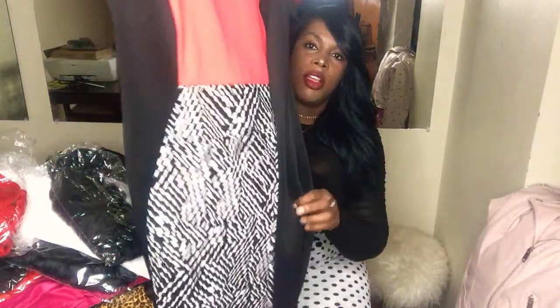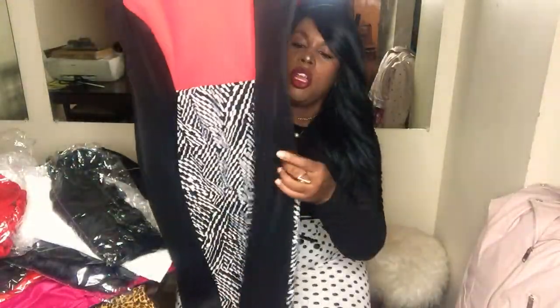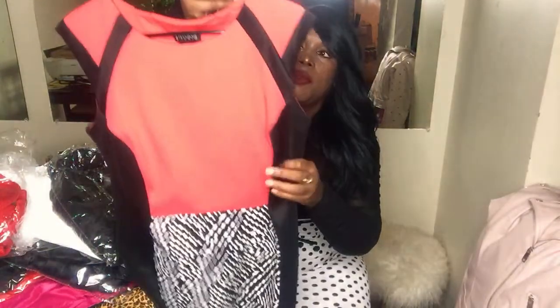Because I did take this out of my closet. I'm going to have to do away with some. I love this dress, but you guys, I'm just ending up with too many clothes. I have clothes in my closet, my daughter's closet, my fiance's closet. This is something I have to do.